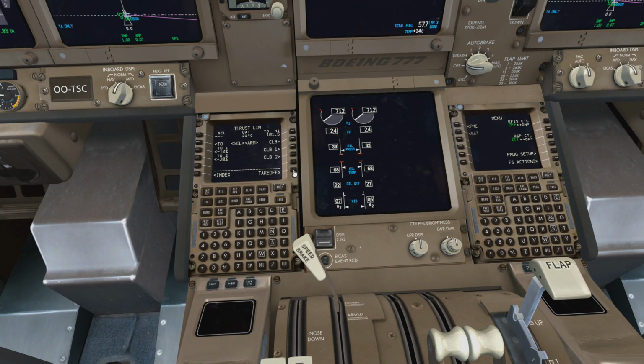Alright. Let's go over to the approach. 137. Alright. So gotta change this. I don't know why it never wants to go to the right speed. I don't remember having this problem before. This is like a more recent kind of problem. Alright, 137, 5 miles goes 137.